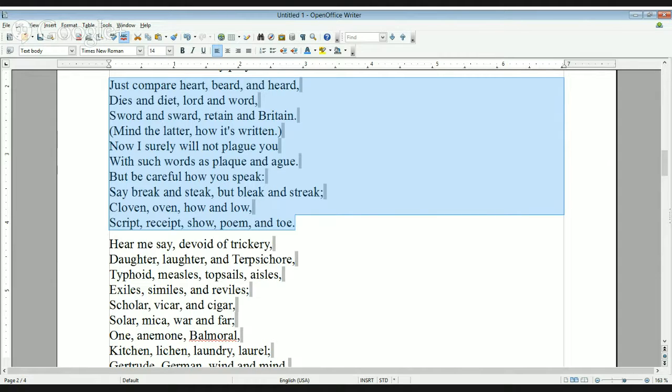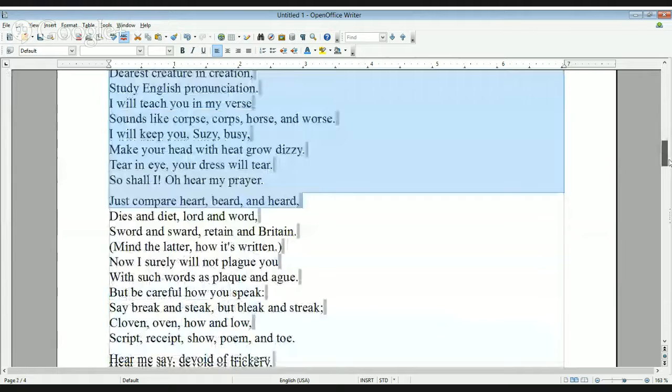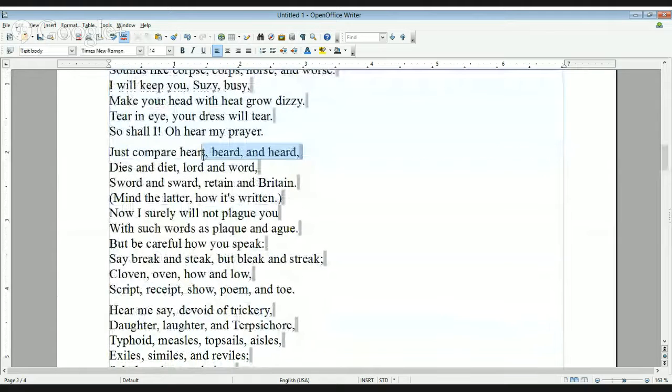Okay. So let's start at the beginning with this one. They waste no time. They get into a lot of difficulties in even the first line. So what are they comparing in that first line? Just compare heart, beard, and herd. So what's the difference between those three words?